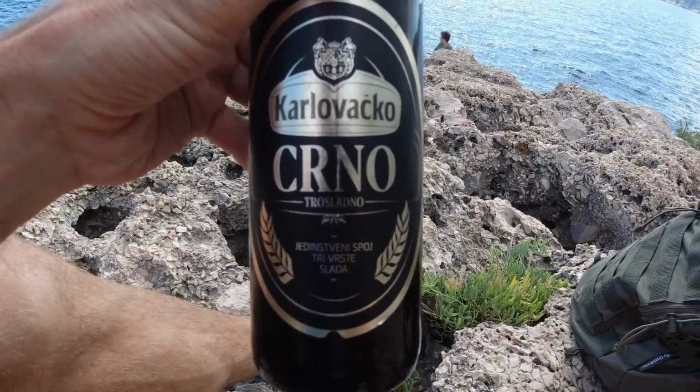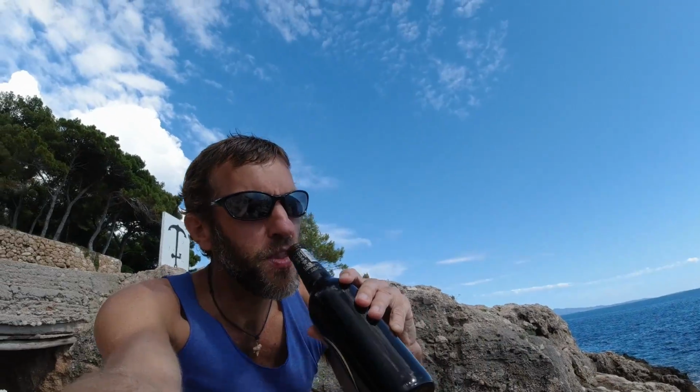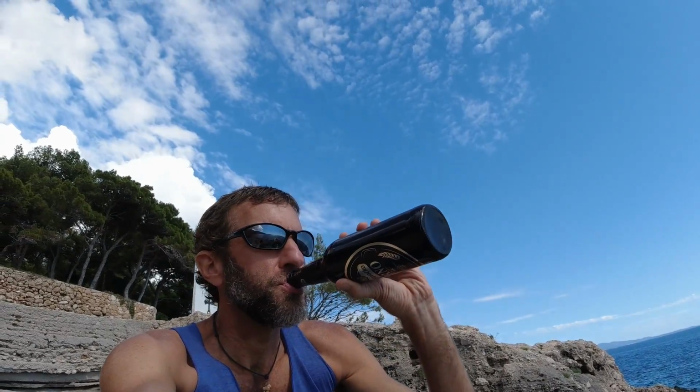Karlovačko Crno. Give this thing a try. That is tasty. That is a dark, dark stout there.